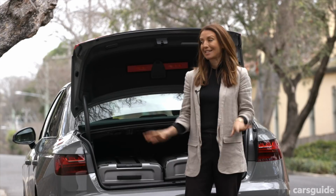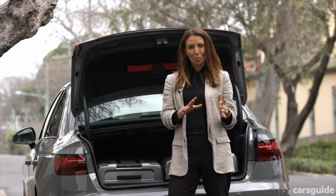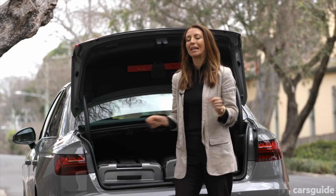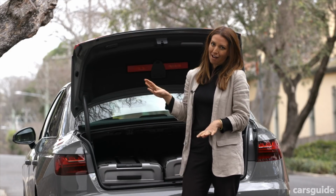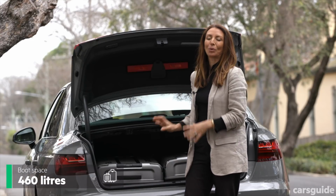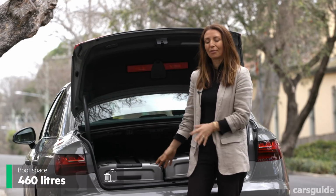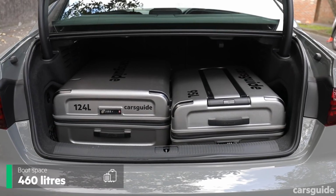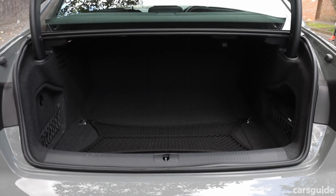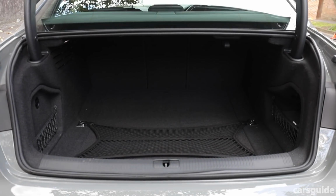Space in the boot is good. I mean, it's not huge, but it is definitely getting up there compared to a mid-size SUV. It's just long rather than high. So you'll get 460 litres of space in the A4, and that gives you enough room for a large suitcase and a medium suitcase. You'll get a pram in there, no problem. Groceries and school bags you won't have an issue with.